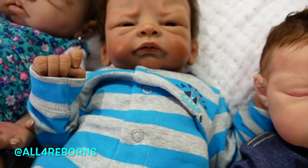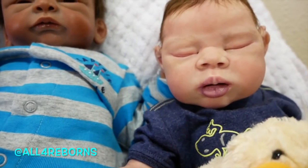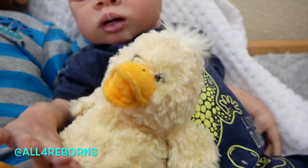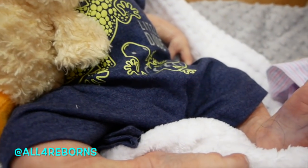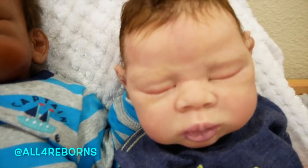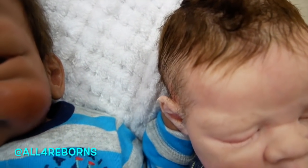I got Theo about a year and a half ago. And I think I also got Rocky about a year ago. So they're newer to my collection. And Rocky, I got him about a year ago. He's in great condition, really fun, full body, anatomically correct. He has rooted hair as well.